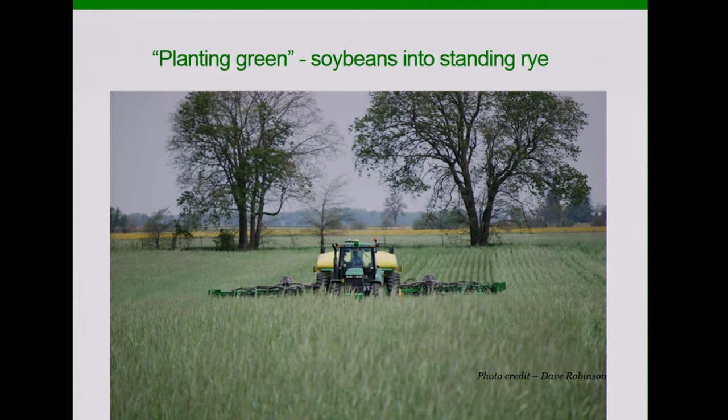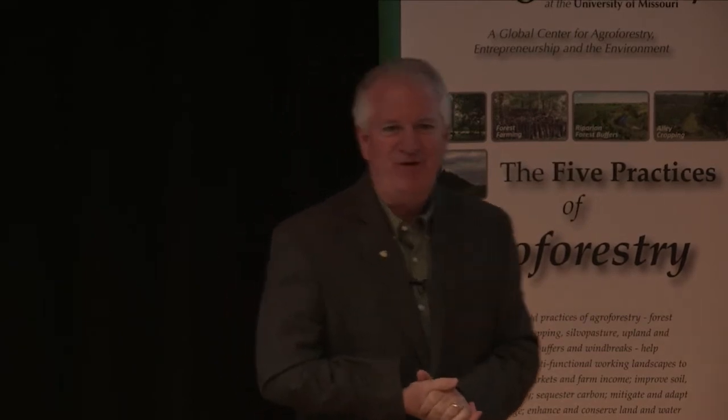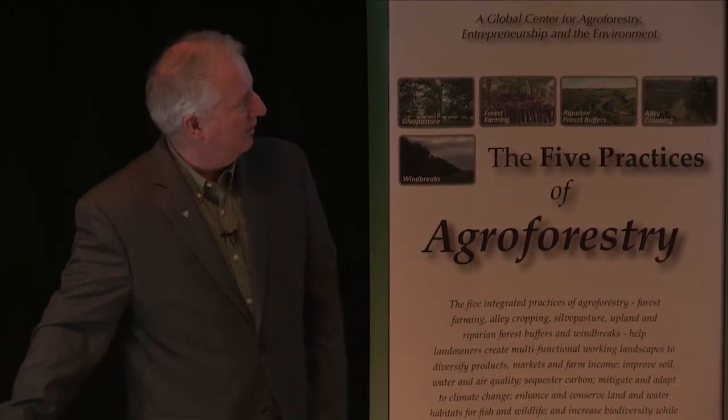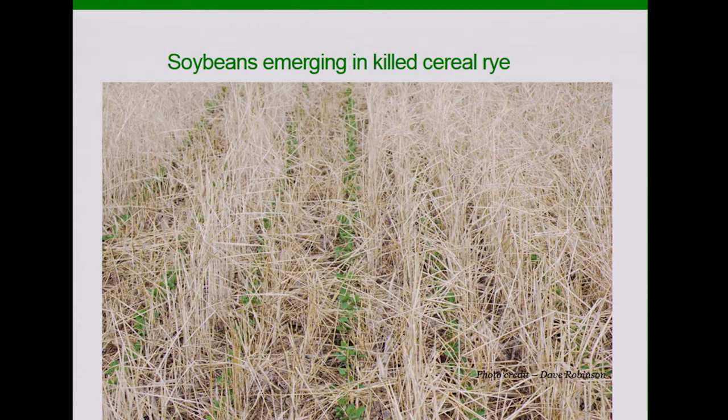Now, if you had shown me this picture maybe 8 or 10 years ago as an agronomist, I'd have said, that doesn't look like a very smart idea to go out and plant soybeans into what is 4 or 5 foot tall cereal rye. But increasingly, farmers are doing this practice. So why are they doing that? Why are they letting that cover crop keep growing? We found that, first of all, about 40% have now tried that, and that number is going up every year. I just saw a new survey by No-Till magazine, and over half of their farmers have tried this planting green.